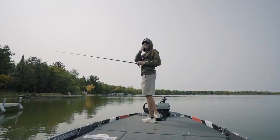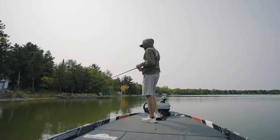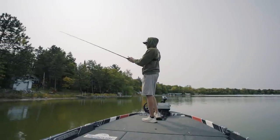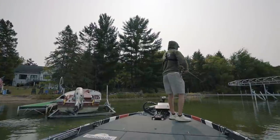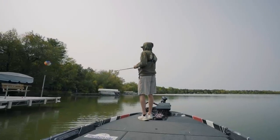I could just skip the little dinky docks, but I think I'm gonna have trouble getting to 100 docks. We're only on 29, so I'll skip all of them. 31 had nothing for me. Uh-oh, I think I'm on 34. Ah, crap.